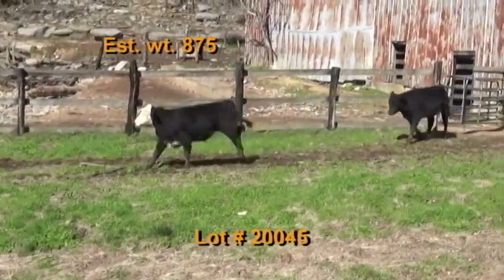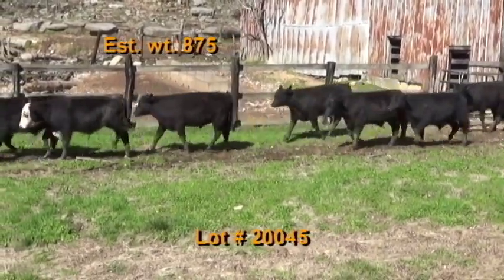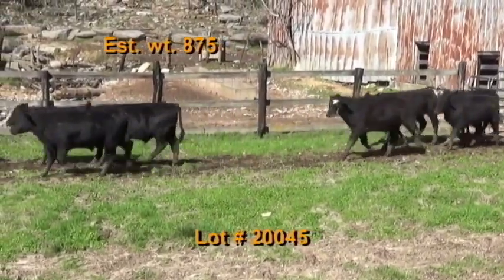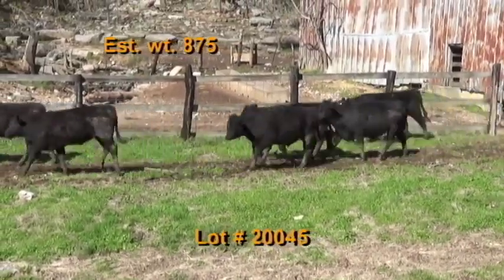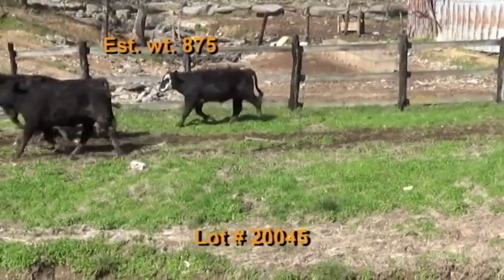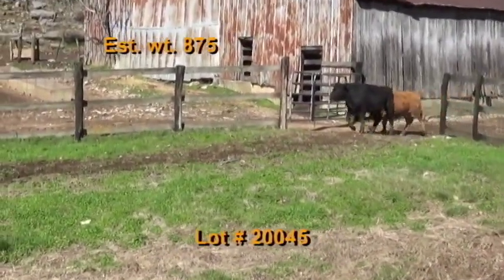These cattle are on pasture and hay plus 10 pounds per head per day of a commodity blend feed. These cattle have had 1 shot in the neck of Bovi-Shield Gold 5, Covexin 8, and also Pinkeye. These cattle were dewormed and deloused with Cydectin, and they've also had no implants.